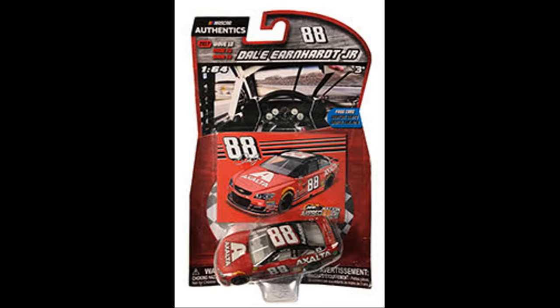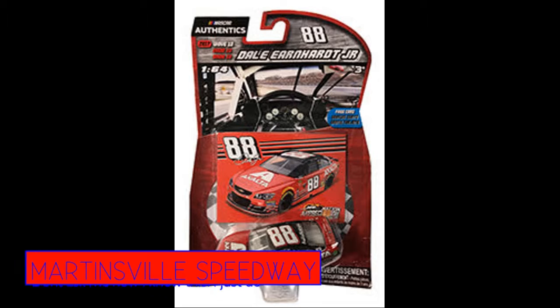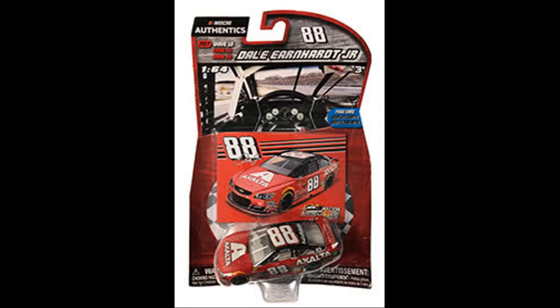This one has a rear view mirror up in the top right-hand side of the packaging of the photo. You've got a good, clear perspective of the driver's perspective on what they see. The track that this picture is on is obviously Martinsville, because I can see the inside wall and the outside wall is pretty close together. Plus, I can see the little curbing.